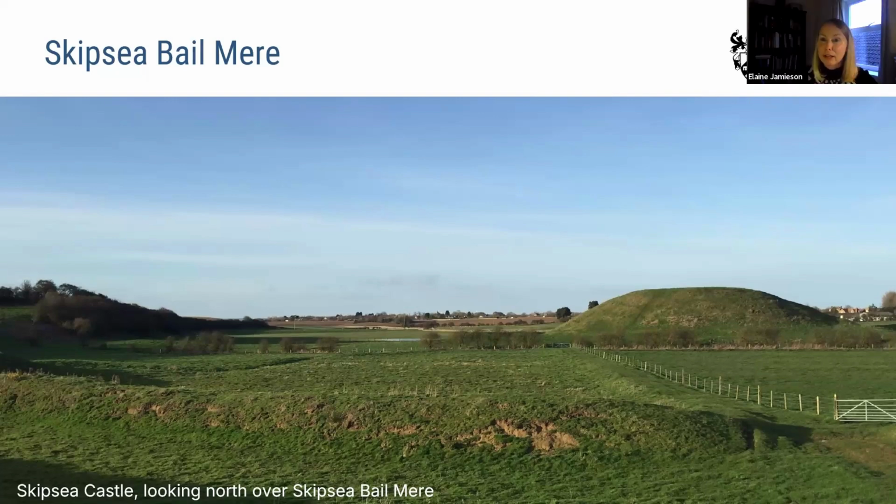The name Skipsea itself actually means lake navigable by ships. So it indicates the settlement and the castle were taking their name from the lake that was already there. And that's a Scandinavian name, so an Old Norse name essentially. So suggesting that by the later Anglo-Saxon period, if you want to call it that, then we still had water in the lake. And actually there are later medieval references to the value of the fishing and fowling in the lakes here as well. So although Skipsea Castle itself didn't have any parkland, it had this fishing and fowling parkland type landscape, if that makes sense.